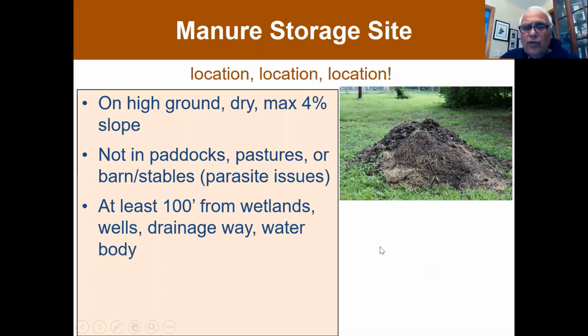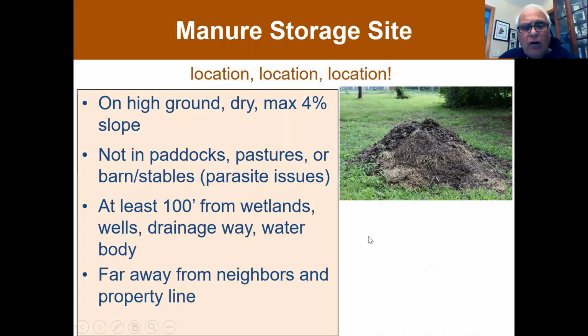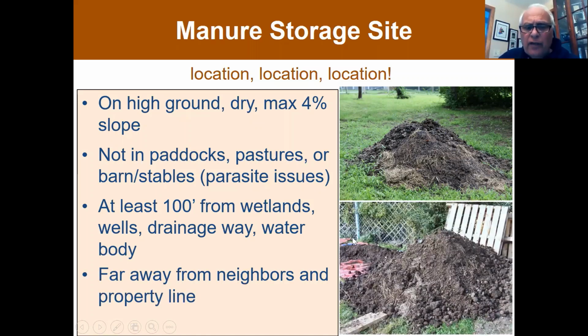So it should be at least about 100 feet from wetlands. When I say wetlands, I mean wells, drainage ways, any water body. And also it should be far away from neighbors. And this guy just stored the manure next to the fence of the neighbor. So that's not really acceptable, okay?